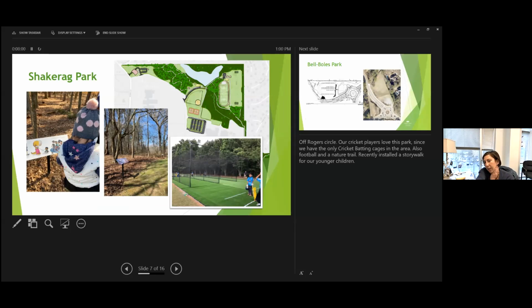So in the picture on the top right there, the big green space on the right, you can see the baseball football field with the track around it. To the right of that, that's where a big cricket pitch is. And then the two little black boxes at the top and the bottom of that field are our cricket batting cages. So there's a picture in the bottom there of the batting cages. Johns Creek should be really proud of this facility because there's really nothing like this anywhere else in this area, facilities for cricket.